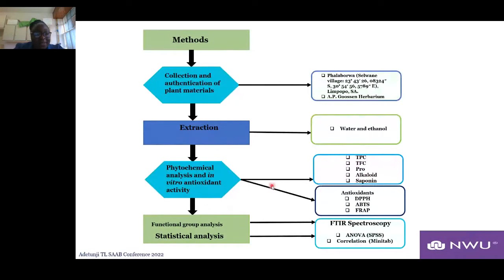For the antioxidant capacity, three antioxidant assays were used, which included the DPPH, the ABTS, and the FRAP. For the DPPH and the ABTS, BHT, that's butylated hydroxytoluene, was used as the reference antioxidant. And for the FRAP assay, Trolox was used as the reference antioxidant. The analysis of phytochemical constituents and antioxidant activities followed standard protocols. Also, Pearson correlation coefficient analysis was used to establish the relationship between the phenolic phytochemicals and antioxidant activities of the extract. And lastly, the functional groups present in the extract were analyzed using Fourier transform infrared spectroscopy.